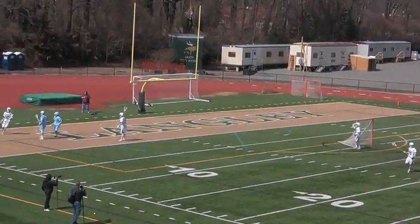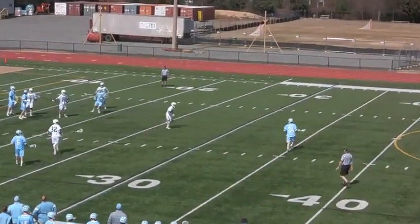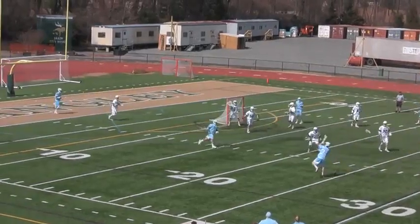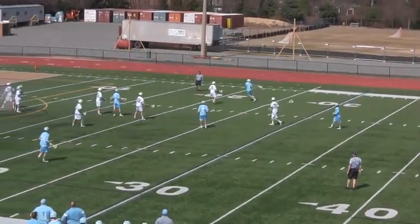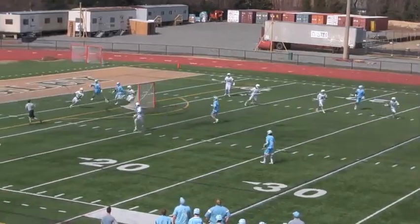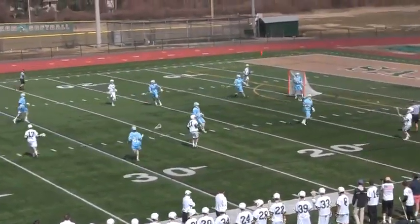Ball knocked away by Pete Bourgeois, but it stays in Yorktown's possession. Bringing the ball in, number 4, Charlie Team. Go, Gordon! Ball's knocked away by number 25, Connor Zimmerman, for the Saxons. He gets it ahead to number 21, Michael Killian, and Killian brings it in for the Saxons on offense.